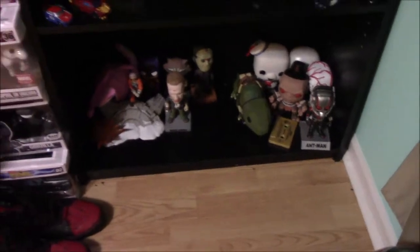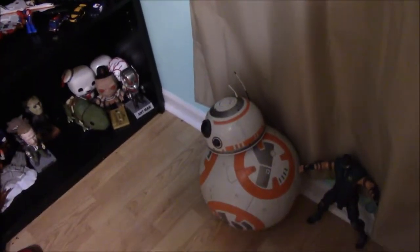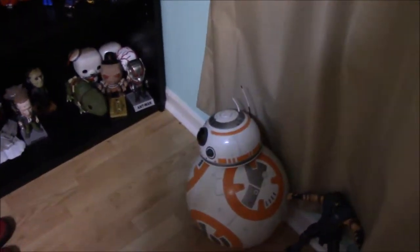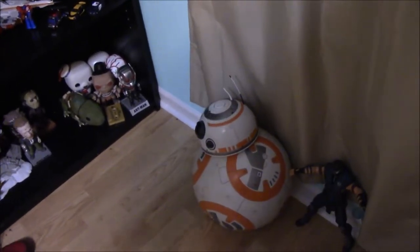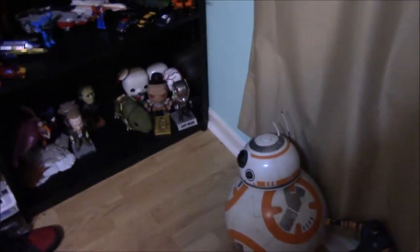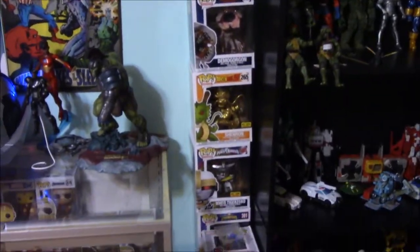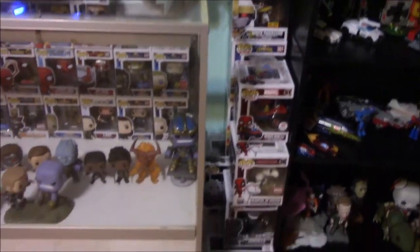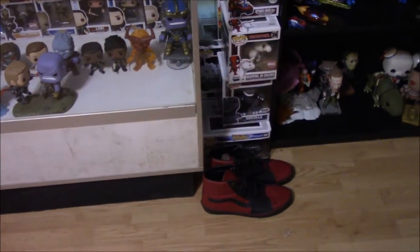And then right there's just some random stuff that I don't know where to put. So they're just there. I didn't actually point this out though. This is a BB-8. It has a remote somewhere, I don't know where it's at, but it's pretty cool. You can put it on follow mode. And it's basically like an RC car. It's really fun to play with. Here, some more Funko, bigger ones that I just don't have place for. And then below that, some Deadpool themed Vans.